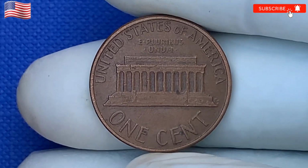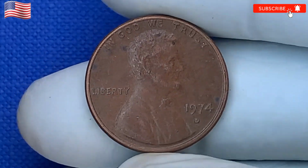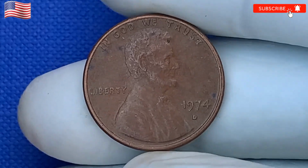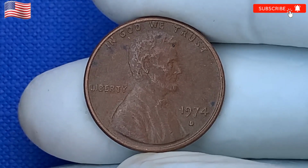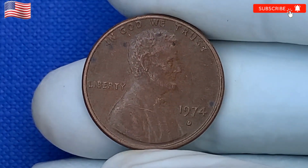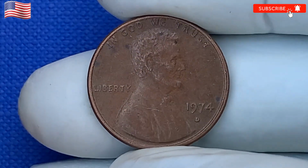The professional grade will help determine its true value based on its condition, and this can make a huge difference when it comes to selling or auctioning the coin. In conclusion, the 1974 Lincoln penny is a coin that deserves a second look. With its potential for rare mint errors, low mintage, and high collector demand, it's one of those coins that can turn up in the most unexpected places and be worth a small fortune.